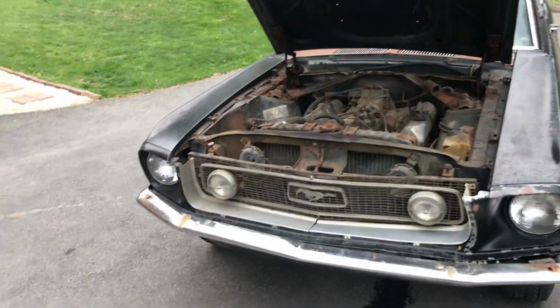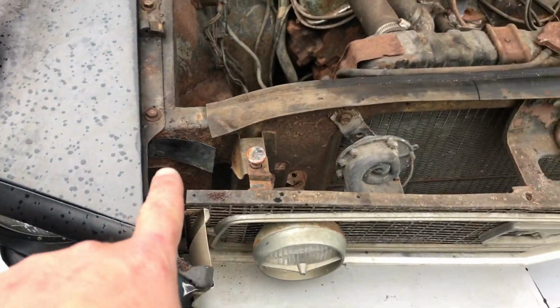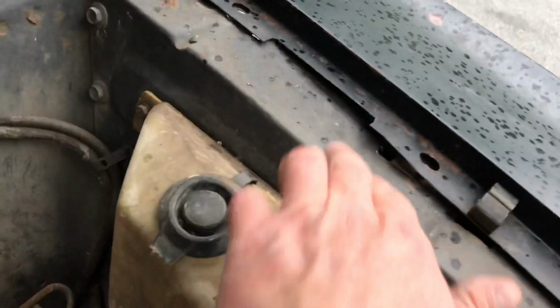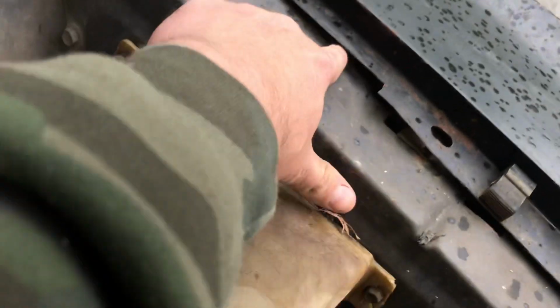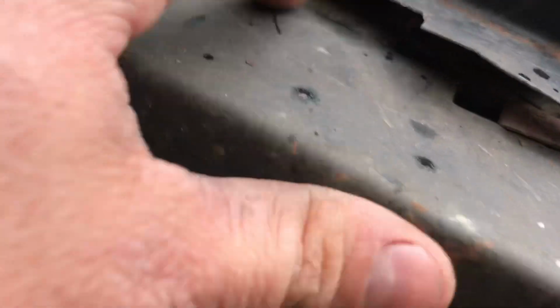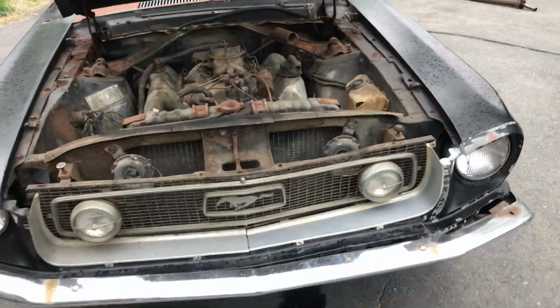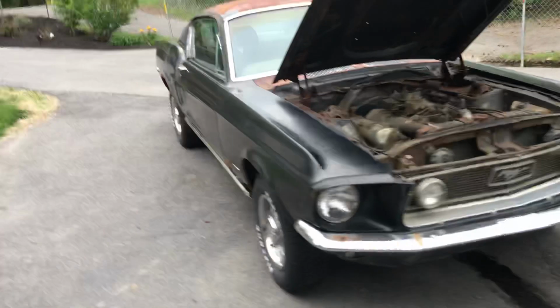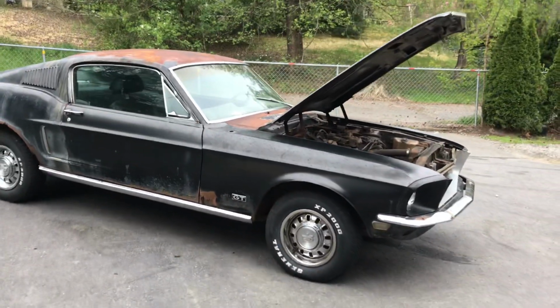The VIN tag's original on the dash. Original buck tag. And the VIN stamp is here. In 68 they kind of tucked it under the fender, but you can't really see it. You can see the 8 there. It is there. So yeah, very cool car. It'd be a one of a kind, very unique car when it was done. There's not a lot of these DSO 89 cars out there.